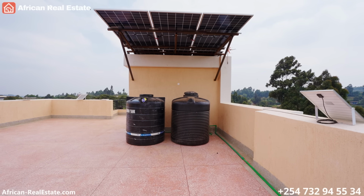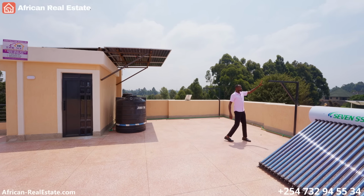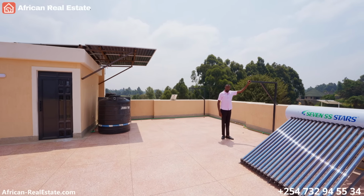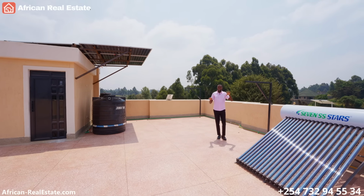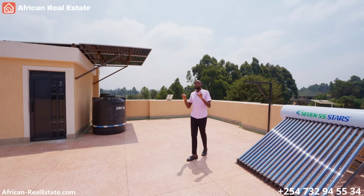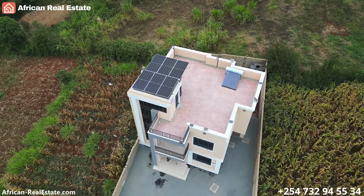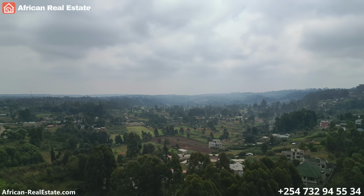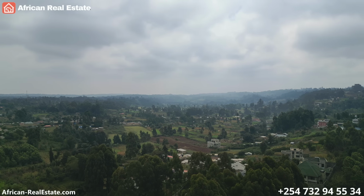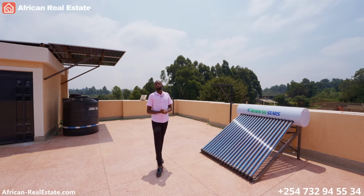And this roof deck is where you are supposed to host. On my left hand side, you have these clotheslines poles, and this is where you are supposed to add your clotheslines na uanike nguo zikauke. This is the same roof deck that is supposed to give you the best views of Nderi area, and from here you'll be able to observe the location and say, I am among the richest in this locality. Simunipe kiti MCA. Anyway, that's all for now.